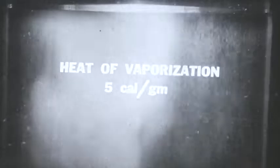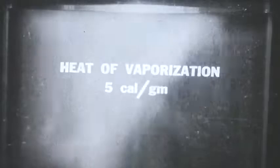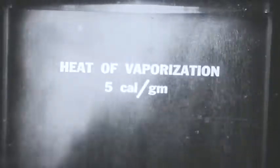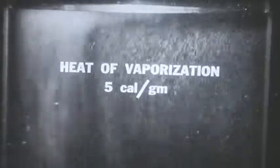This gives liquid helium a very small latent heat of vaporization. Only 5 calories are needed to evaporate 1 gram. Compare this with water, where evaporation requires between 500 and 600 calories per gram.